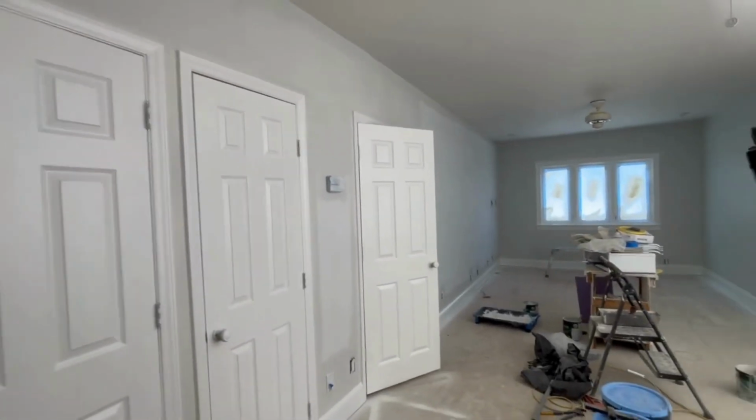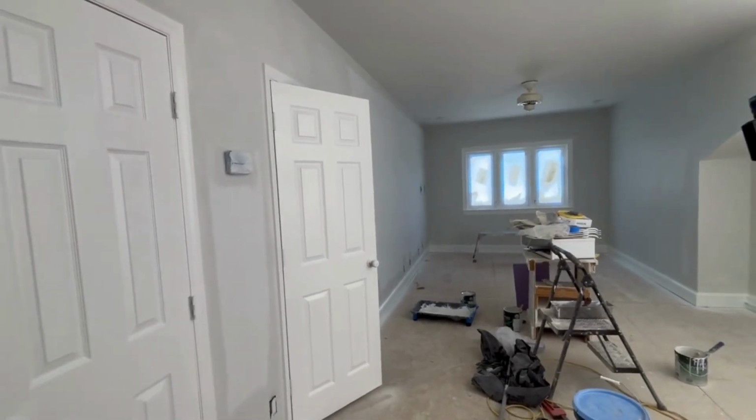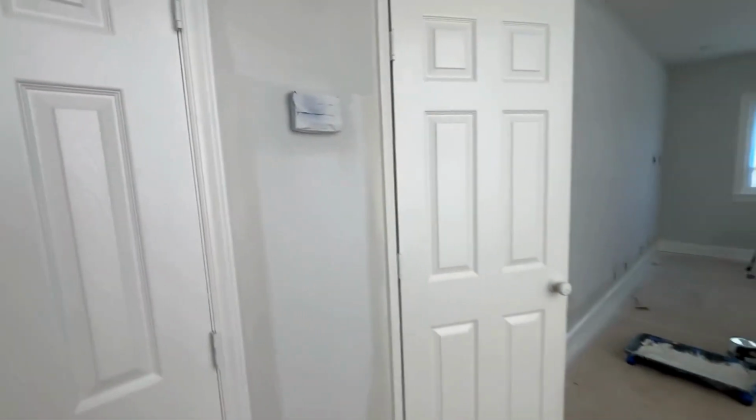Show you what's going on upstairs. I think you can tell the walls are getting painted. All right, so this, honestly, I can't remember the name of this color right now, but it's the same as the ceiling in the sunroom. And it's just a little bit of a taupier white. It looks really dark right here. It's not that dark, I promise. It's just a little bit taupier white than what we did downstairs.